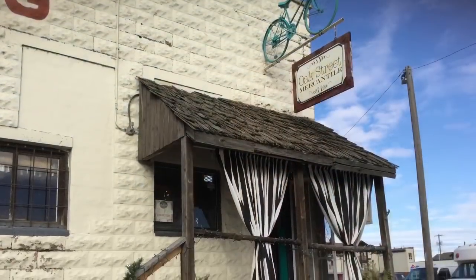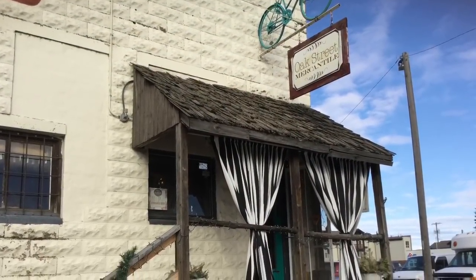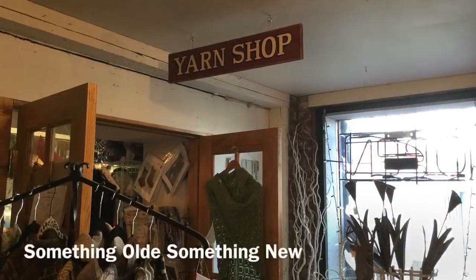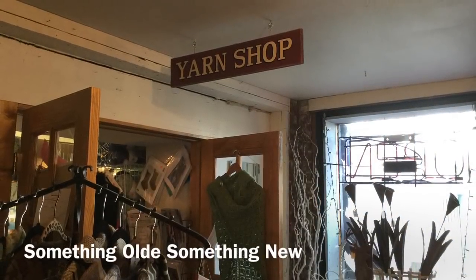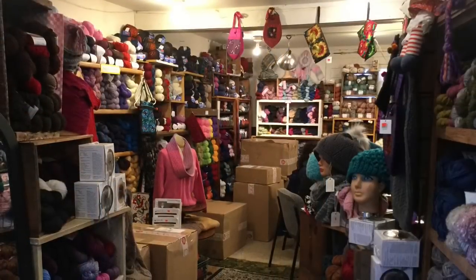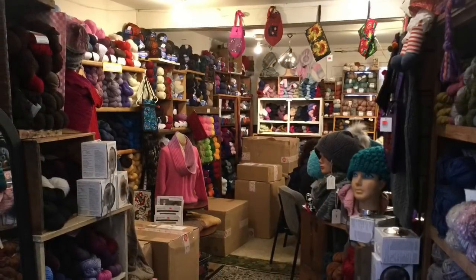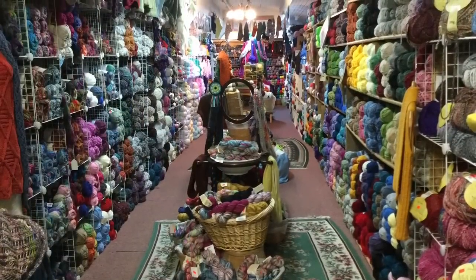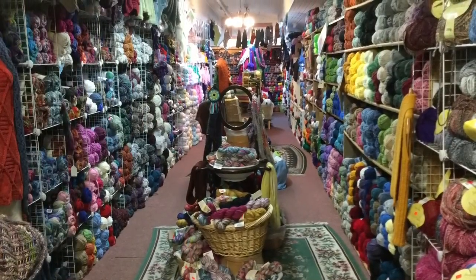And I will continue on with my trip. When I reached the town of Sandpoint, Idaho, I decided to stop at the Something Old, Something New yarn shop. Really pretty place, really friendly owner, and just a ton of gorgeous, gorgeous yarn. And yes, I did spend some money there.